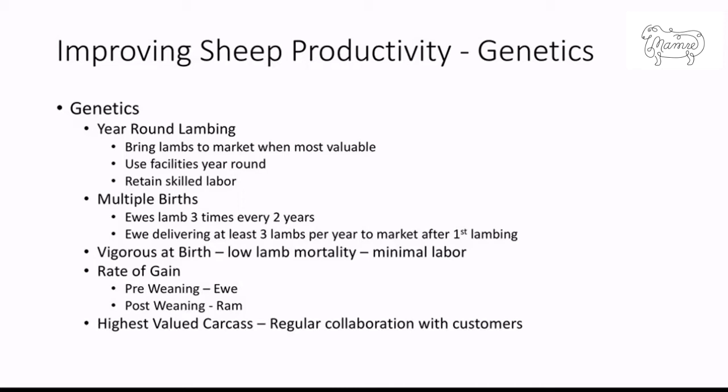Our sheep today will typically, again, lamb triplets and quads being very common, but the lambs will be up and nursing within the first 15 minutes of life. The mothers tend to be very attentive, and the lambs tend to be very aggressive. So we don't have a problem of mortality because of starvation, and therefore the labor required in getting the lamb onto the mother is minimal.